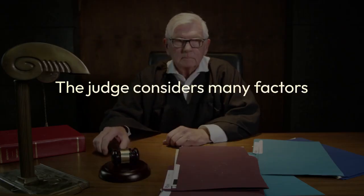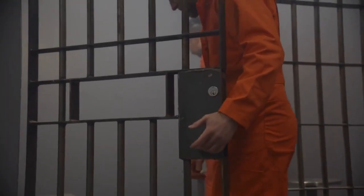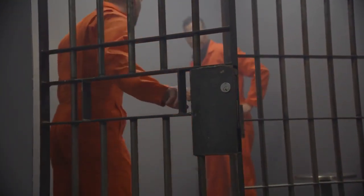It can also be seen as a way to ensure the punishment fits the overall severity of the defendant's actions without being overly punitive. The judge considers many factors when making this decision. They look at the nature of the crimes, the defendant's criminal history, and any sentencing guidelines that apply.